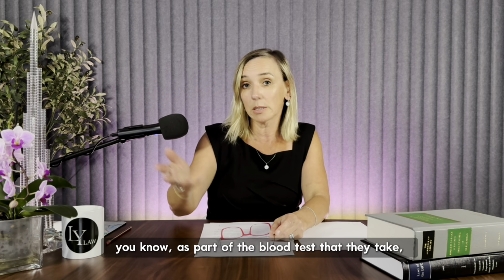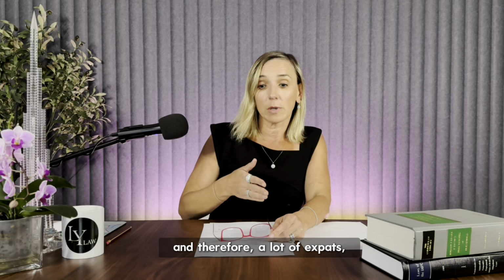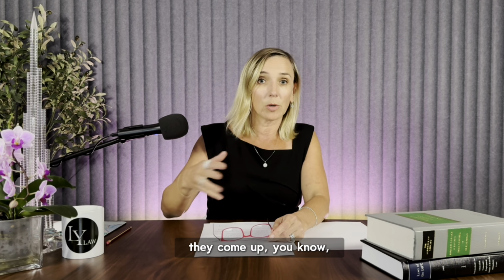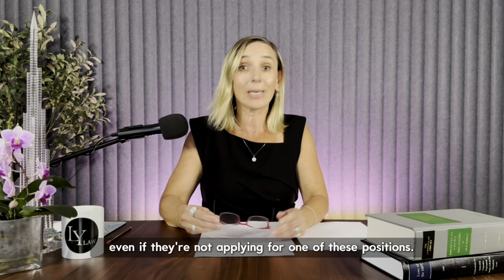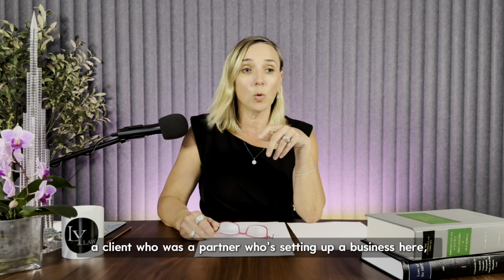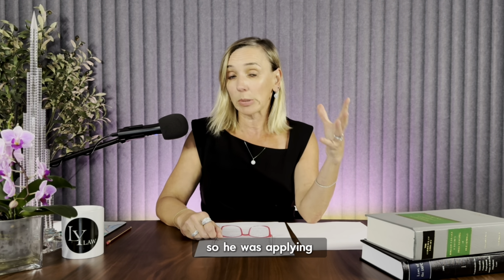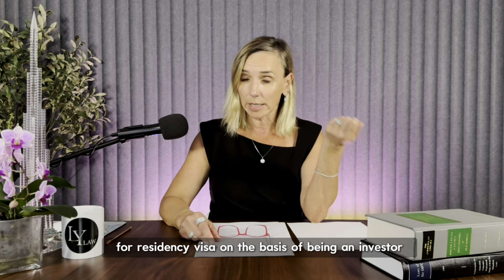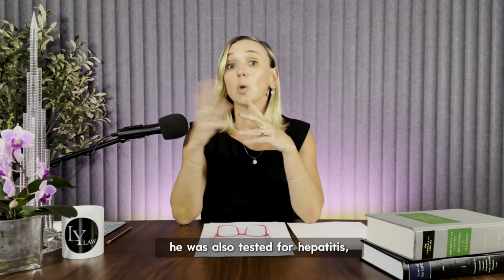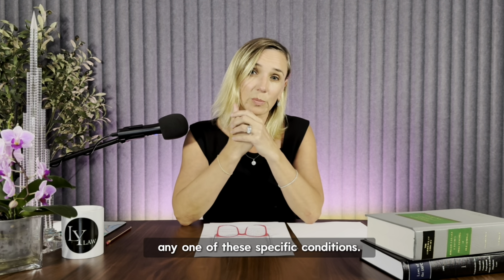In other words, as part of the blood test that they take, they also test for hepatitis B and C, and therefore a lot of expats, a lot of those applying for or renewing their residencies, see these results come up, even if they're not applying for one of these positions. For example, we had a client who was a partner setting up a business here, applying for a residency visa on the basis of being an investor in the UAE, and as part of his medical examination, he was also tested for hepatitis, although he wasn't applying for any one of these specific positions.